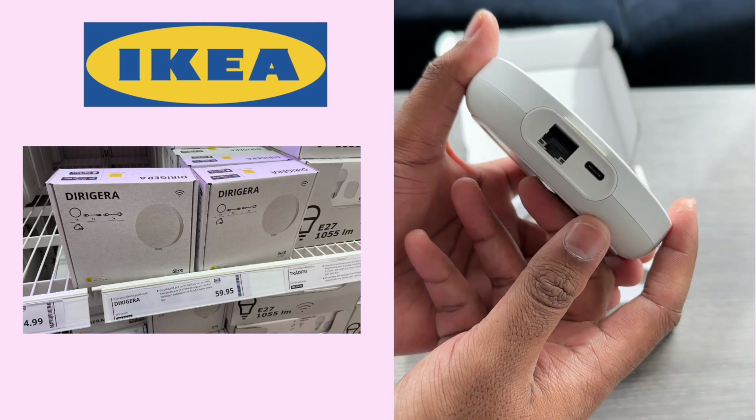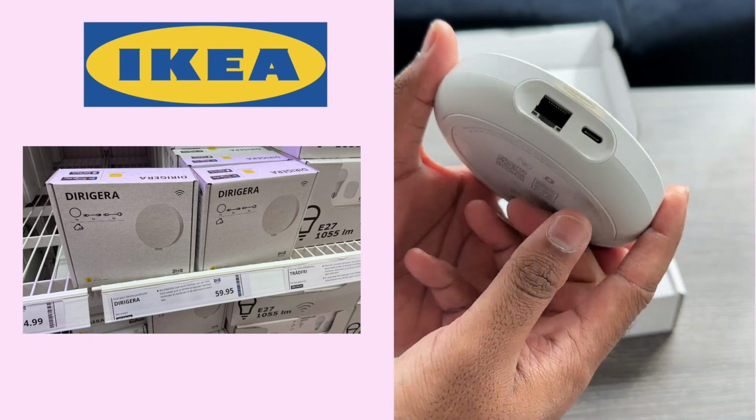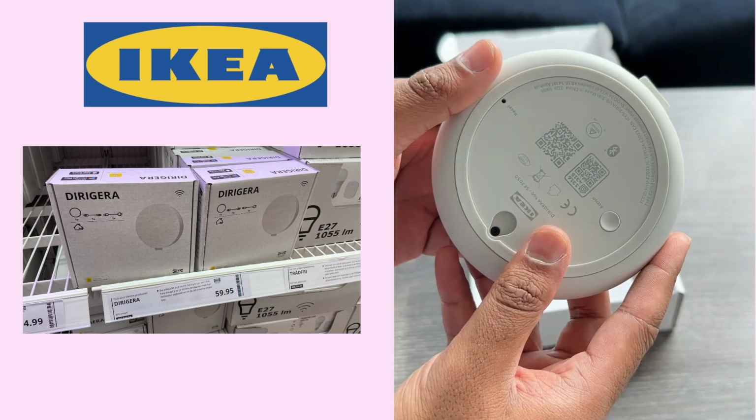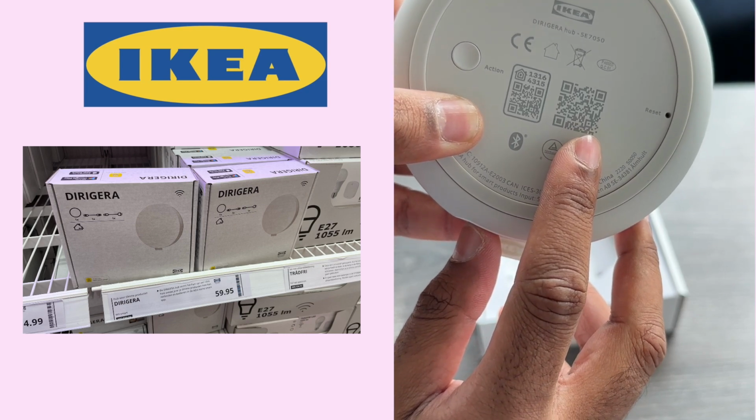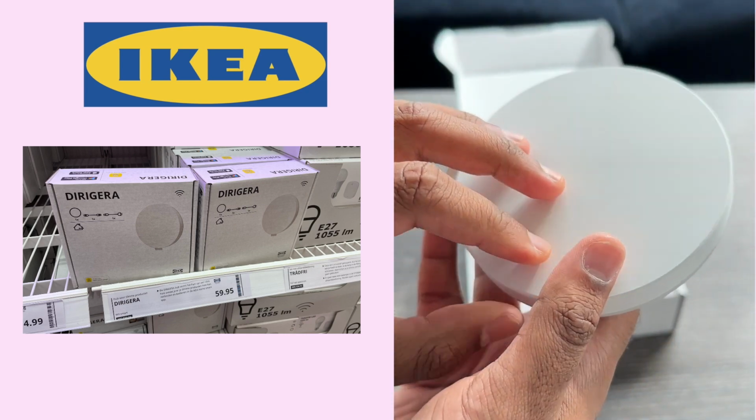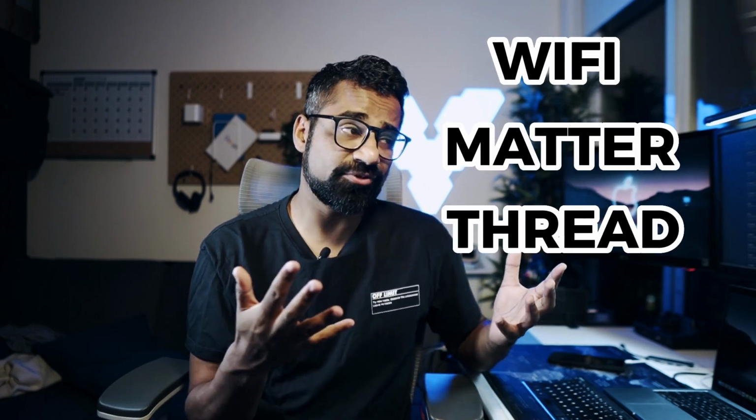The Dirigera Hub is supposed to be backwards compatible with all the Tradfri accessories, not just the light bulbs, so keep that in mind. It also has a plethora of supported connectivity options this time around, as opposed to the Zigbee only Tradfri Gateway. Now this includes Wi-Fi, Matter, Thread, and of course, Zigbee.